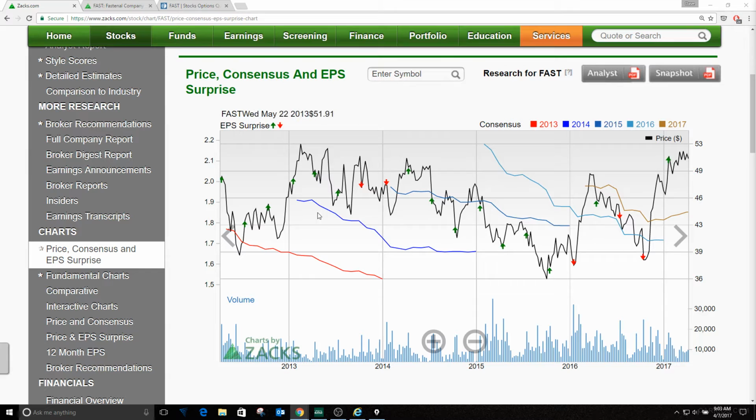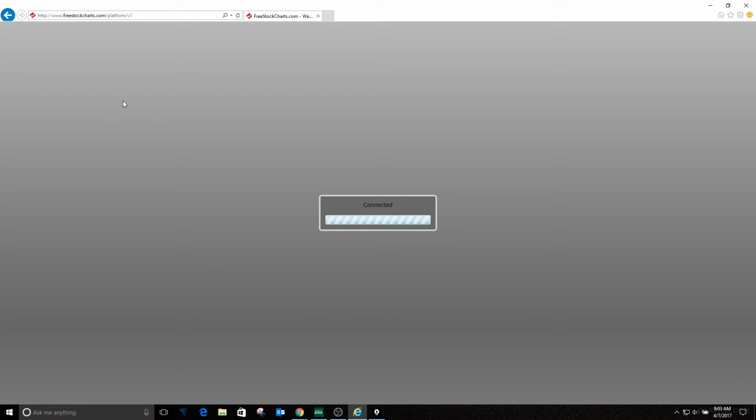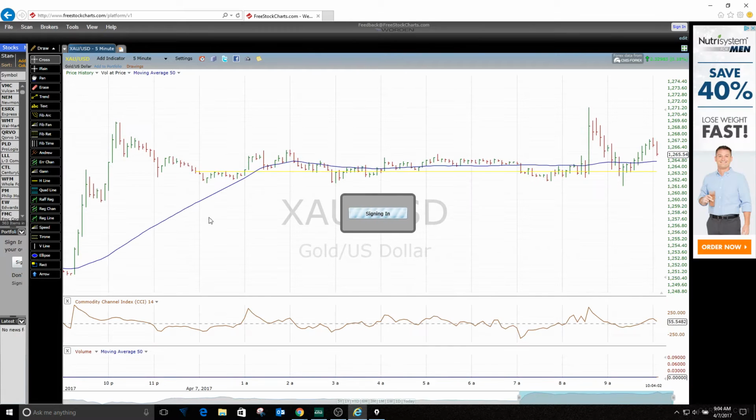So these multicolored lines represent the evolution of our Zacks consensus estimate, and we have the price chopping back and forth. Miss, beat, miss, beat, all over the place, right? So we really don't know what's going to happen out of Fastenal. We don't have a great pattern here. Let's look at the stock chart. And as always, guys, I like to use freestockcharts.com because it's free and easy to use.